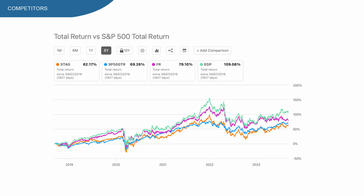I decided to compare STAG Industrial stock with the overall market, in this case the S&P 500. Next to that I added FR and EGP. On the 5-year chart we see that STAG Industrial underperformed the S&P 500 by a small amount. In total, STAG returned 62% including dividends. EGP had the highest return and FR did also beat the S&P 500.